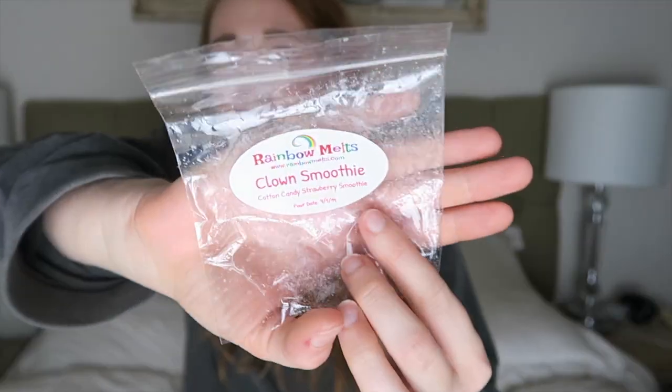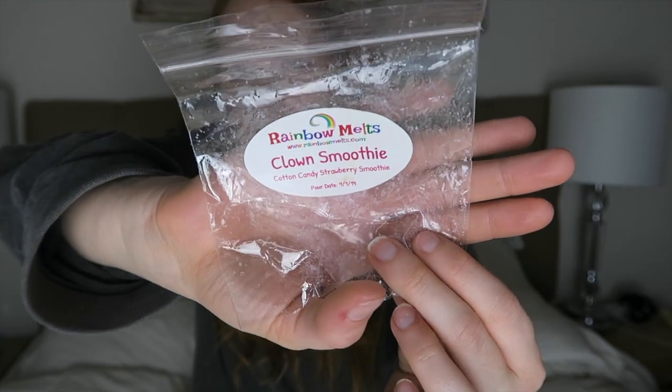I need a little summer something in my wax warmer, so I threw this in. I don't really love spring and summer scents. I'm such a fall and winter scent preference person. You know, every now and then I get into the spring and summer scents. This was the Clown Smoothie, and this was in cotton candy and strawberry smoothie. Not really my thing, but it was nice while it lasted.